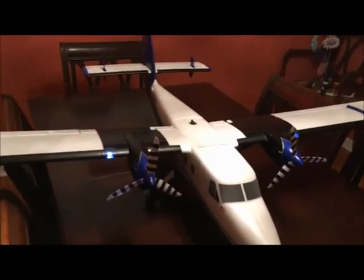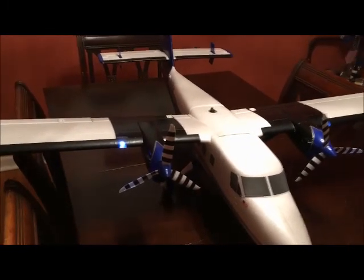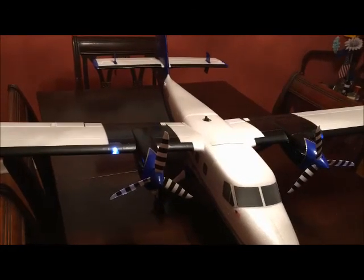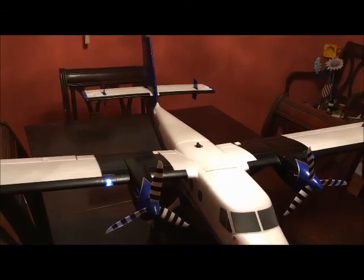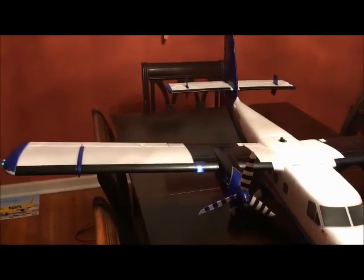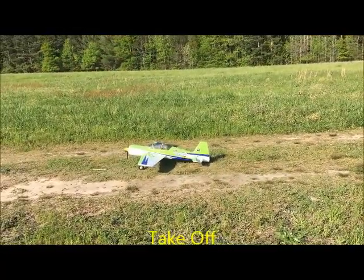Might be a little bit much to understand right now, but what we're going to do next is go out to the flying field with another airplane of mine that does all kinds of cool stunts, and we're going to see just how all that stuff works. When I move the flight controls, what does the airplane do when it's in the air? Well, let's go have a look. Okay, let's get this airplane in the air and see what happens.